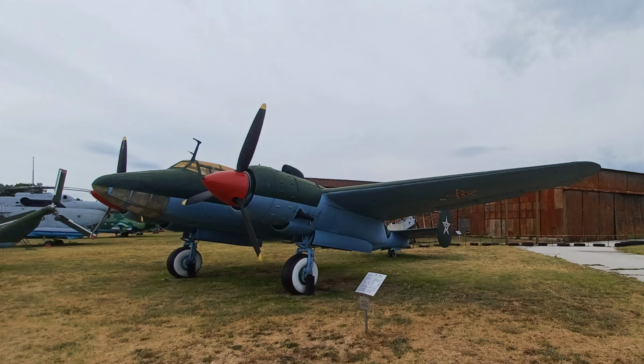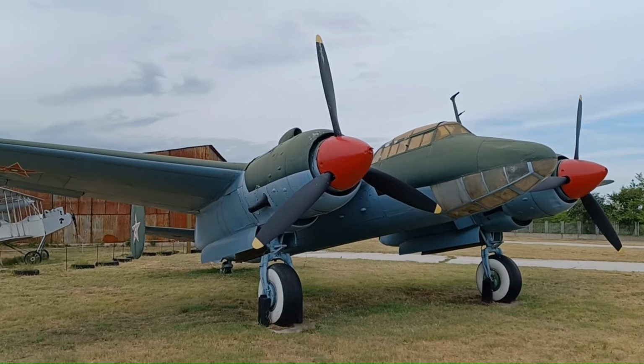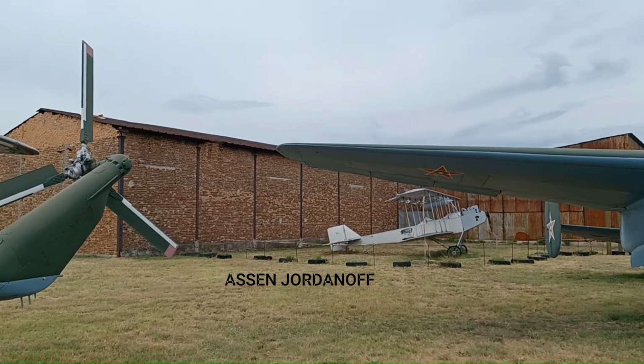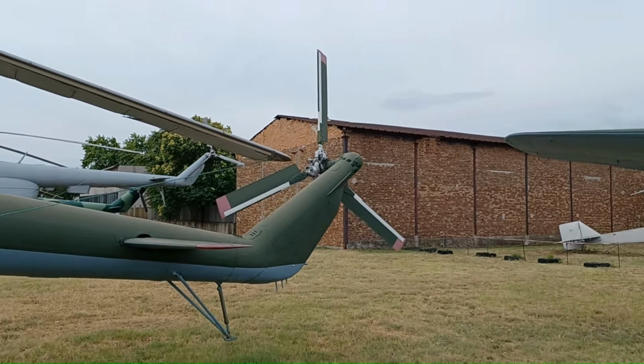China's People's Liberation Army Air Force. Last 30 Tu-2s were retired as late as 1982. The Tu-2 was an effective aircraft, and it played a key role in the final offensive of the Red Army. And at the back you can see Asen Jordanov's aeroplane replica, and this was made in tribute to the founder of aviation engineering in Bulgaria.